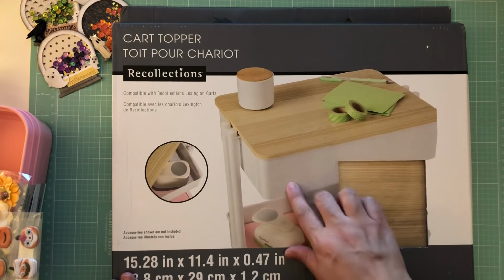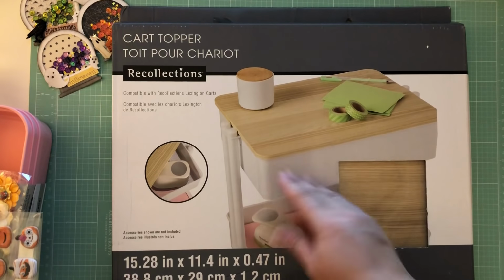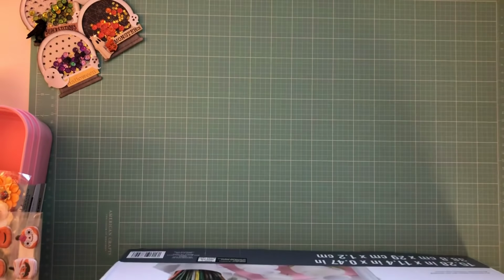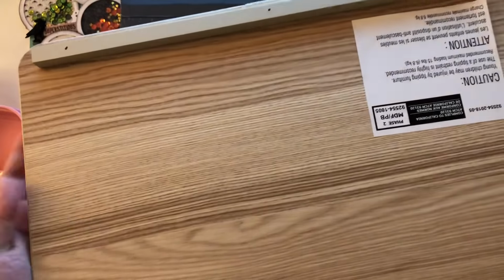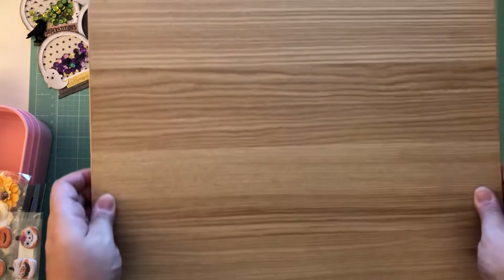I'm gonna have to fix mine because mine has a bunch of trimming on top, so it kind of puffs out, so I don't think it's gonna snap on. But how cool is this, you guys? I got the wood look, and I figured let's open it up and see what it looks like. It's like a little desktop. This is pretty cool. And then I guess you snap it on to the cart, and it's extra storage space on top of your cart.